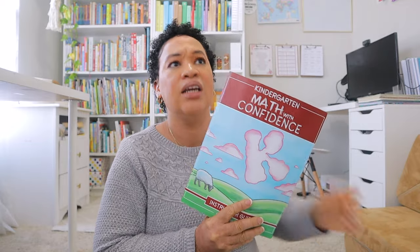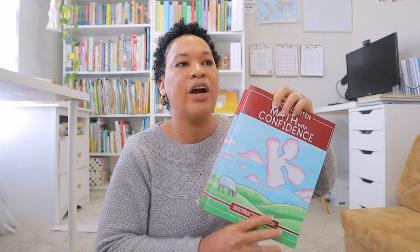So kindergarten Math with Confidence, again, is our primary math curriculum. Right now we are about 2/3 of the way through this curriculum. I think we'll be finished with it by the end of February, early March. When we start off our school year in the second week of January, I believe we're either going to start back January 8th or we're going to start back after Martin Luther King Day.